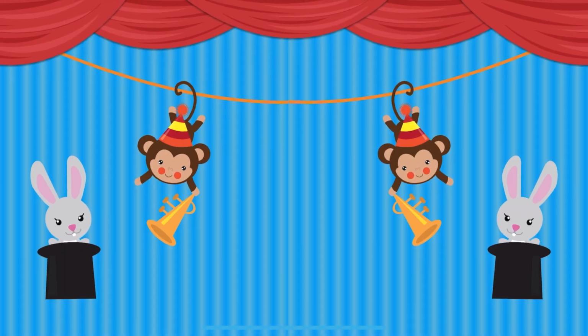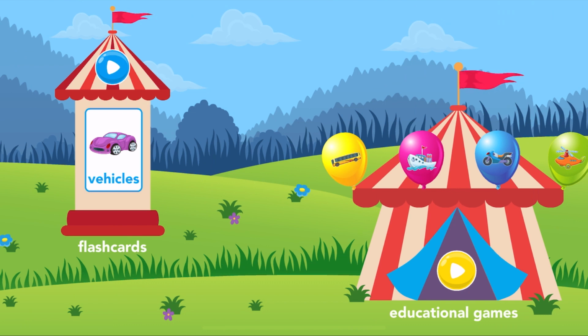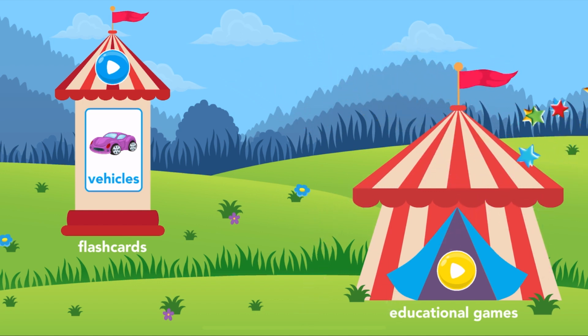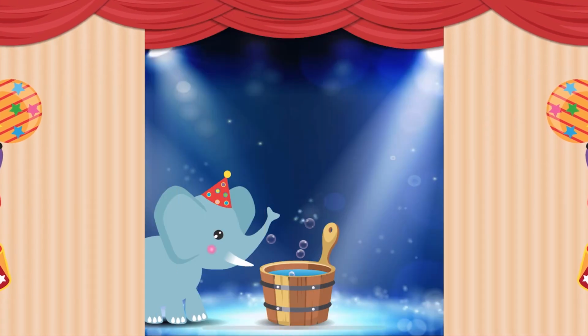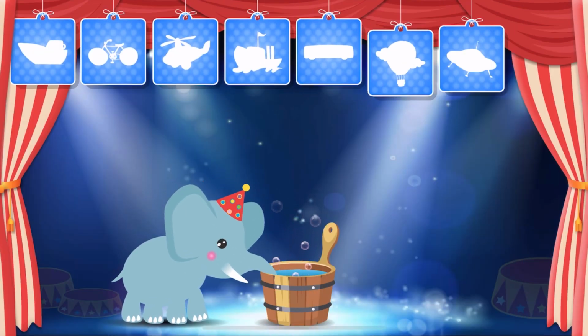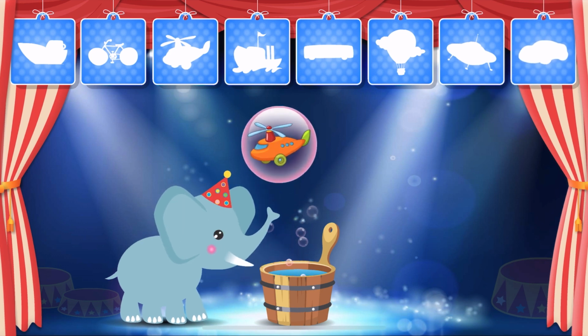Vehicles! Let's explore more of the circus. Tap the arrow to continue. Bus. Ship. Motorcycle. Helicopter. Oh, the baby elephant is making pictures for his gallery. Can you help him? Place the pictures on the cards with matching shades.